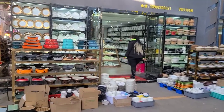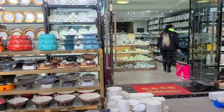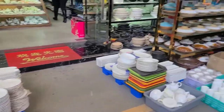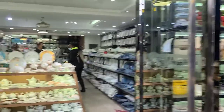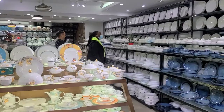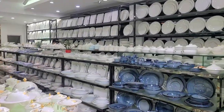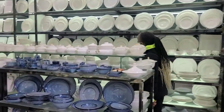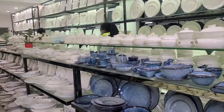Now this is a shop for plates. As you can see, plates. So guys, if you need any type of kitchen cutlery, plates, sufurias, cups, dinner sets, just let us know.